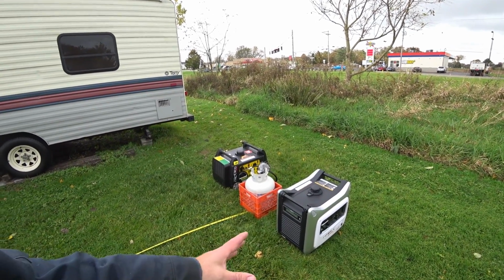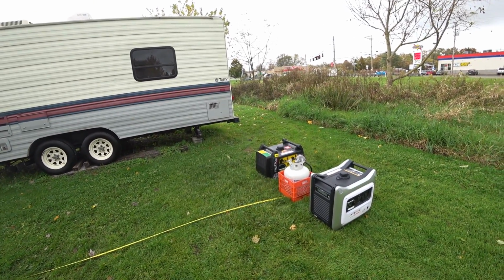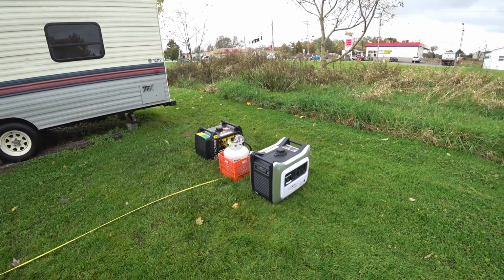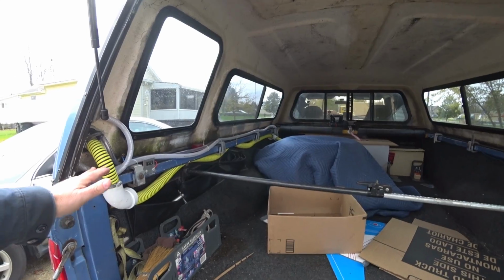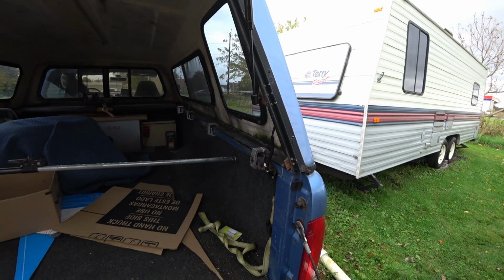Now, as far as this one being a little bit taller, I don't really have anything that comes to mind that makes me think that might be an issue. The only thing that might be an issue is possibly inside of a bed of a truck. So let me go look at that real quick. On this old truck, don't get me wrong, the new trucks have taller beds now, but on this old truck, that generator would sit just a little bit above the bed rails.